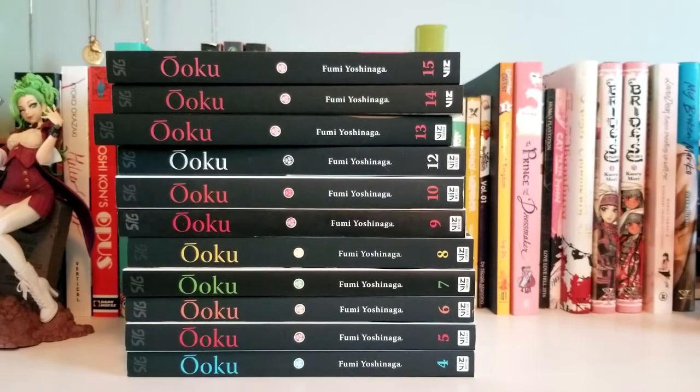I'm just very excited to have Oku in my collection, and I'm really excited to actually read through the series. The first 3 volumes I really deeply enjoyed, and yeah, just super happy to have them.